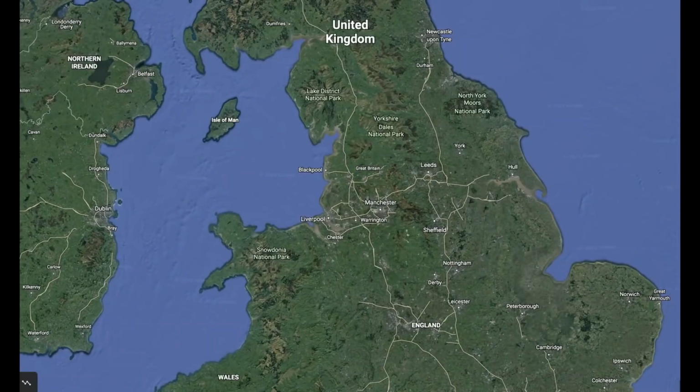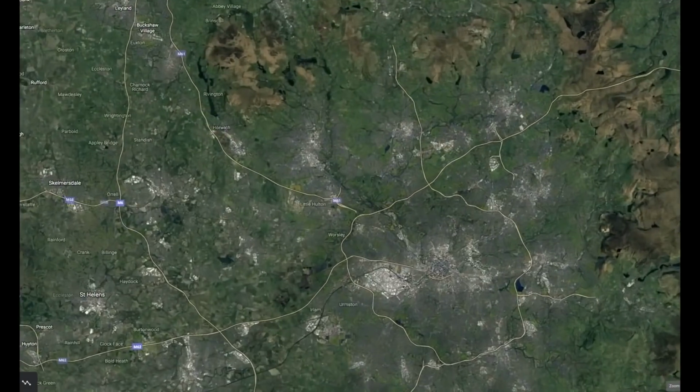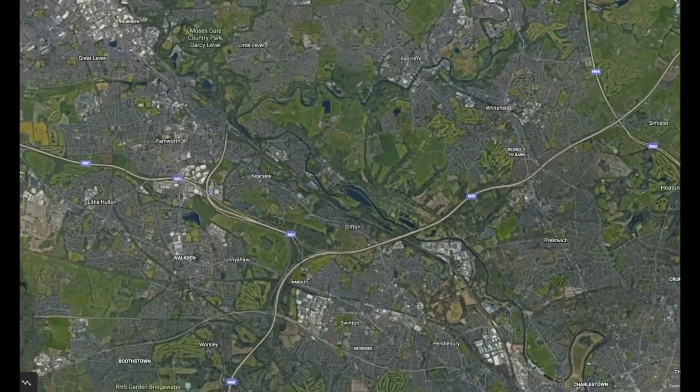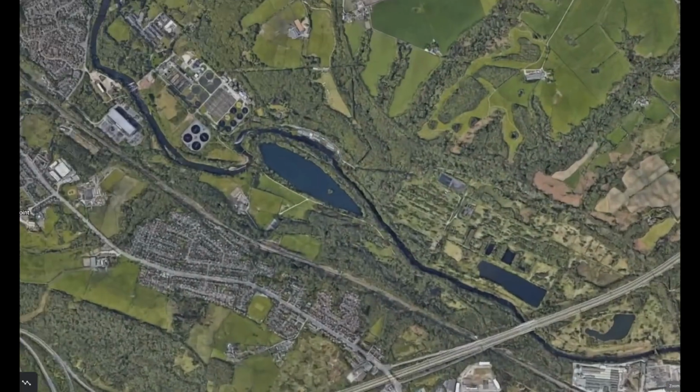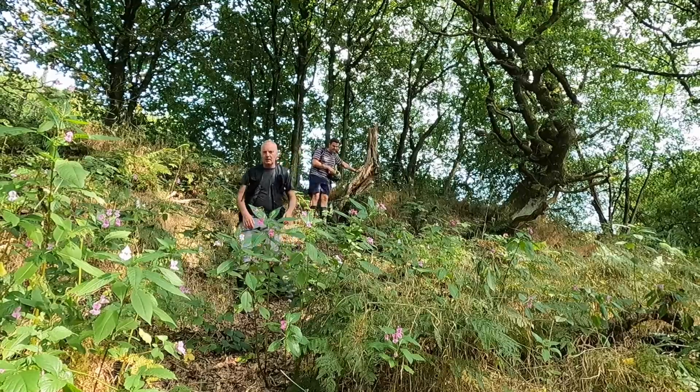So this week, we're still in Manchester. In fact, we're very much where we were last week. It's a follow-up to last week's video. As we zoom in, we're in the northwest area of Manchester, just down by the River Irwell, roughly about here. And we found a water course coming out into the Irwell from a tunnel. So that's what we're going to investigate this week.